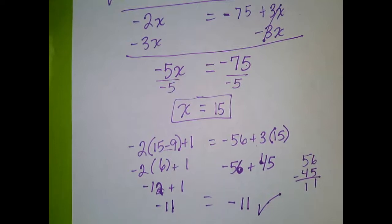All right. Ooh, these were some big ones, weren't they? I hope y'all appreciated these 3 equations.